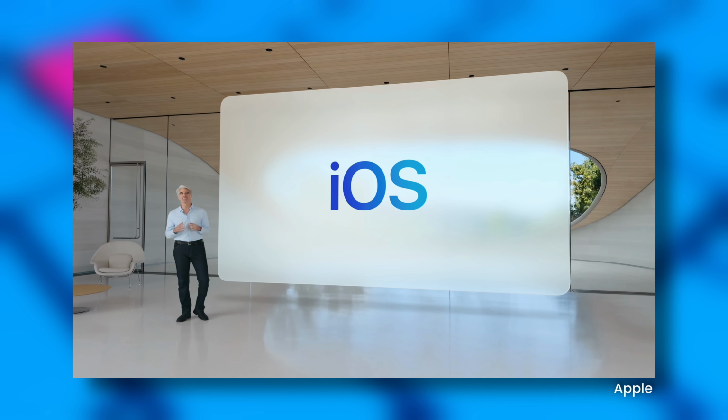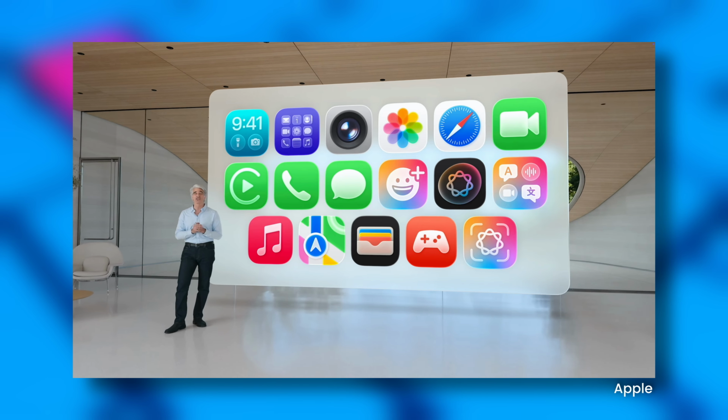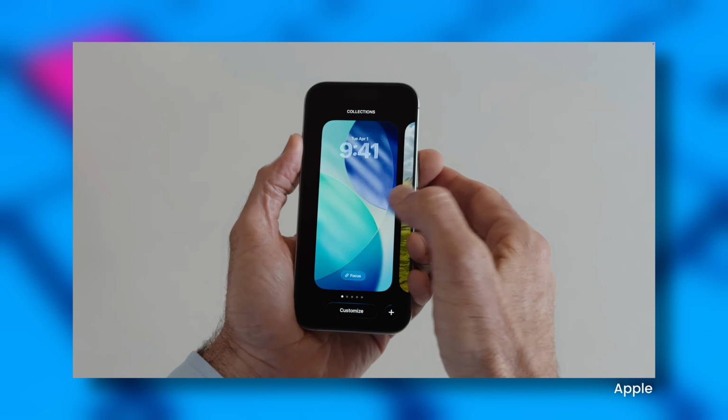Moving on to iOS, now called iOS 26. Now, the updates here are mainly visual and somewhat underwhelming. Of course, everything is made of liquid glass. What Apple showed us looked very, very pretty. Like the new lock screen.